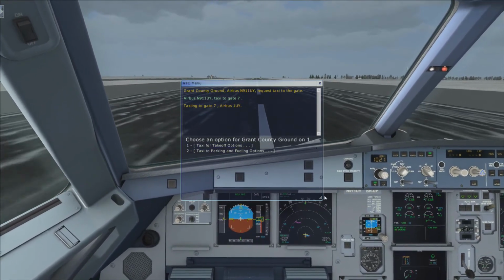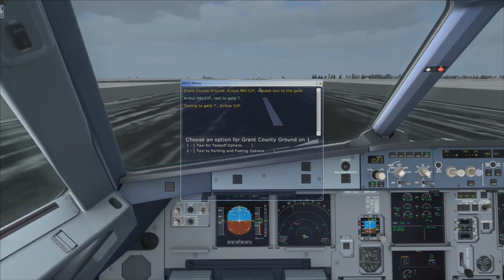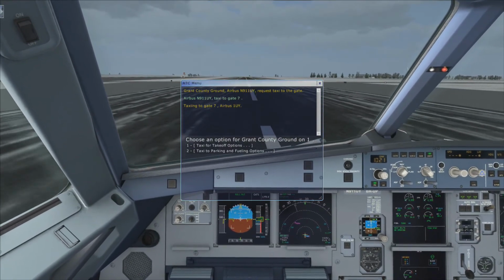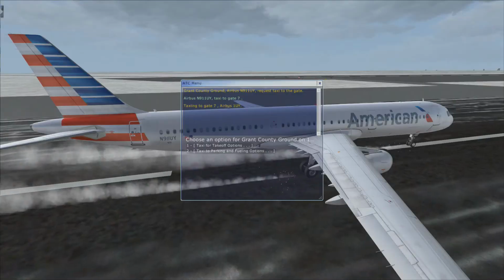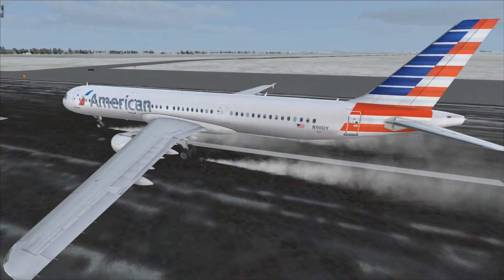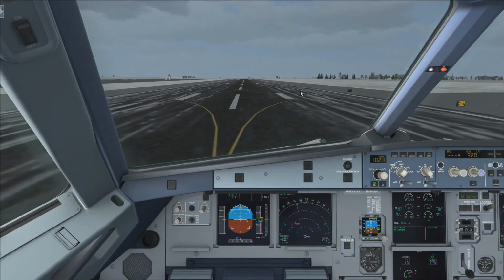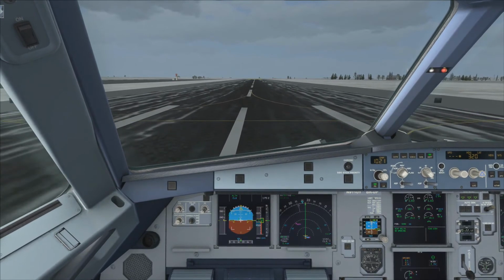See, they're APU on, retracting the flaps, now they're here. Well, how come no progressive taxi? That would be nice. We're gonna have to stop because I don't know where the buildings are. It's back there, huh? Looks to me like it's back and to the right. That's kind of weird. It didn't give me a progressive taxi option.